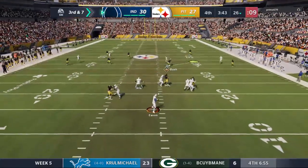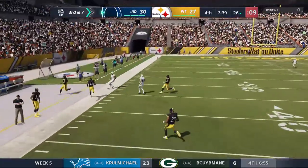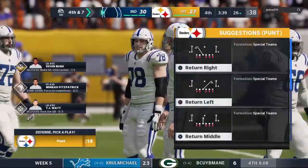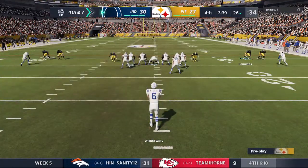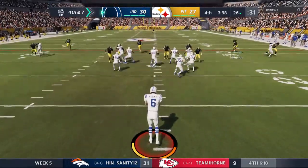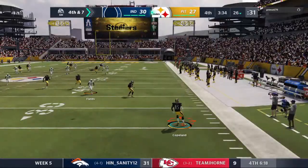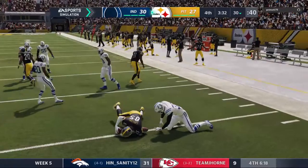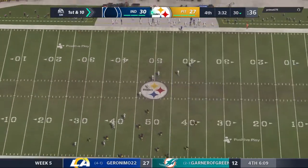From the gun, Eason. Going for the deep ball. And that will be incomplete. Well, they weren't scared to let it fly, but it falls to the ground and brings up 4th down. Love the idea, love the concept, but you got to leave a little room on the sideline so he can fade into it when he makes the catch. That was thrown too close to it for the receiver to make a play. We'll call that a 43-yard punt, 2 on the return. And out will come the offense as they take over.